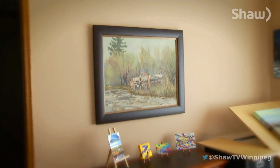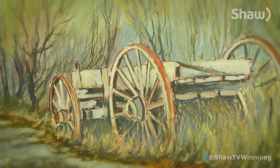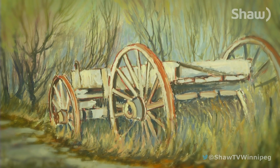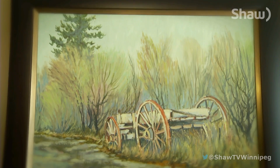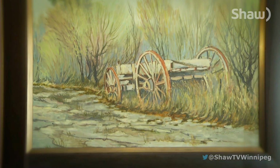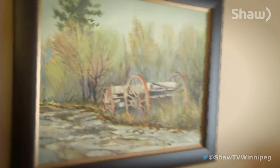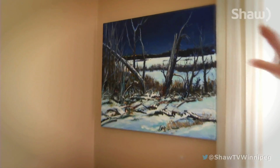If we come back to the painting on my right, this is a painting that I did of an old hay wain near Vegreville, Alberta, done in the early 1980s. Most of my colors were subdued, pastel, and my technique was a wash at that time, and I was also using oil paint.